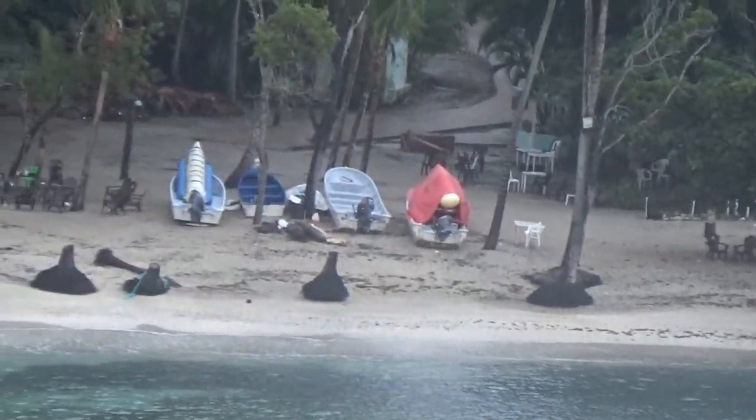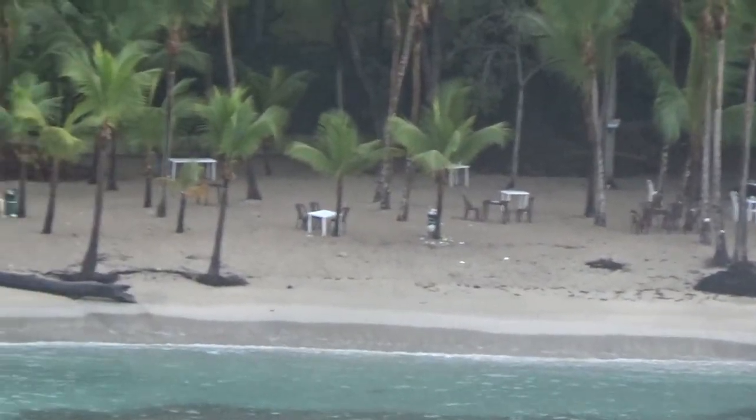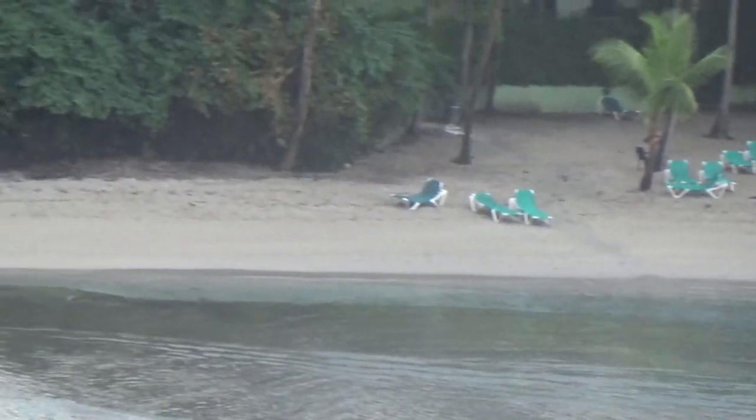Let's see if there's anybody here yet. No, doesn't look like it. It's too early in the morning, I guess. The sun isn't shining this morning. It's so cloudy.